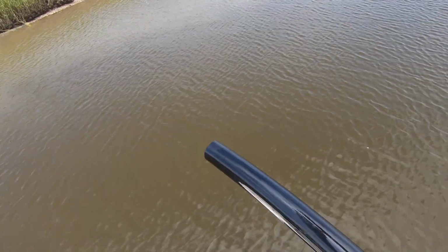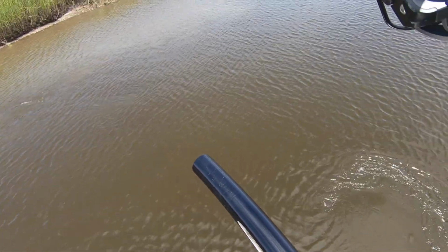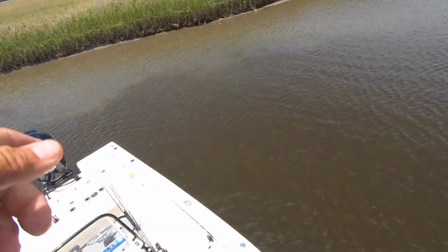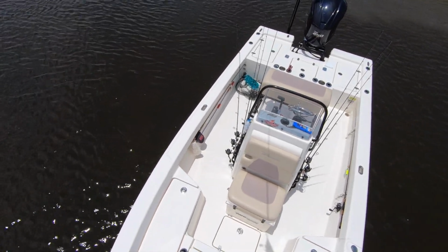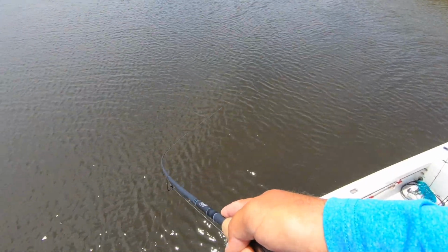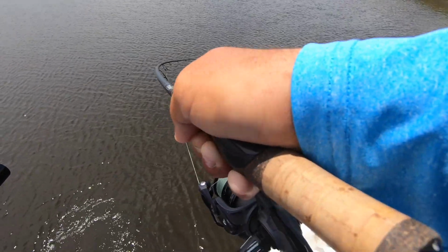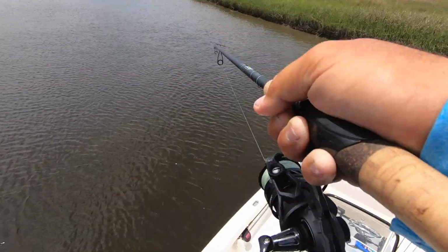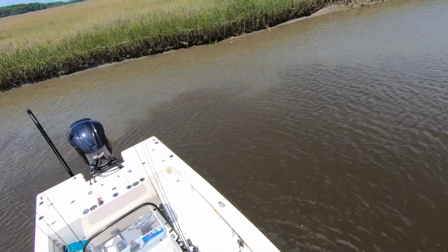He smoked it. That's a real good fish. Gotta love when they show themselves that much. God, this reel's going out on me bad. That's a good fish right there. Love catching them when they got their backs and tails out of the water.